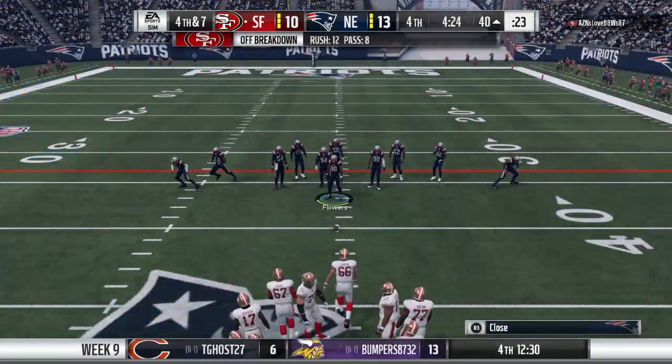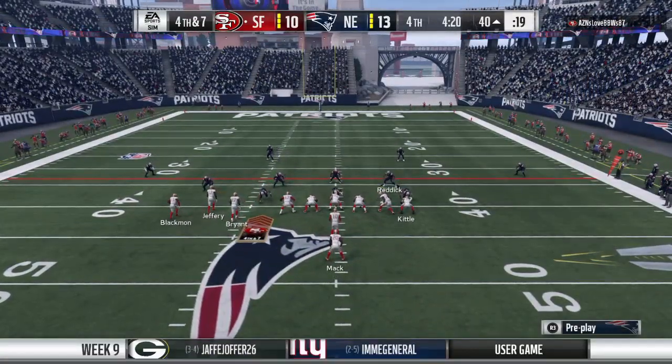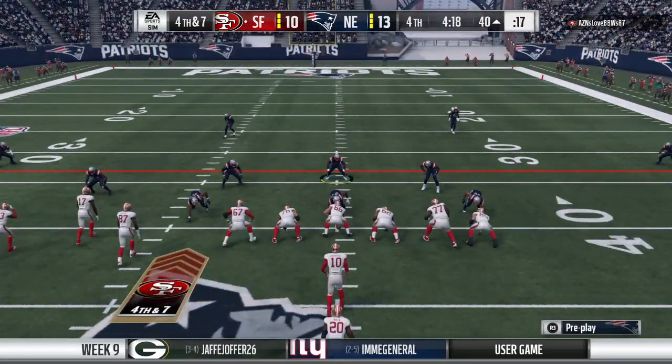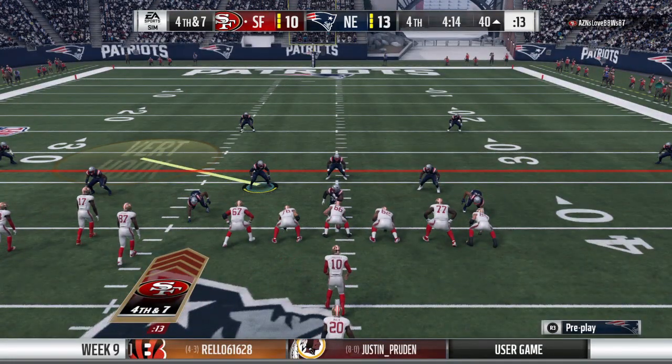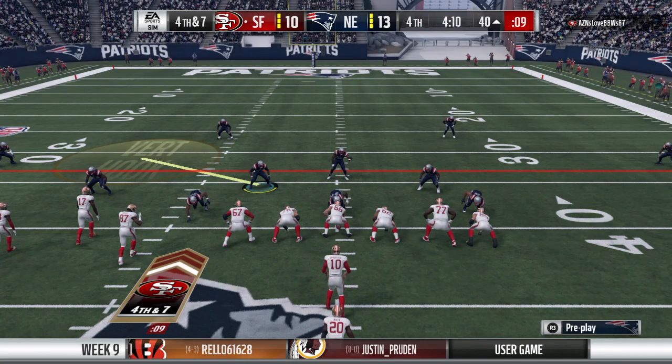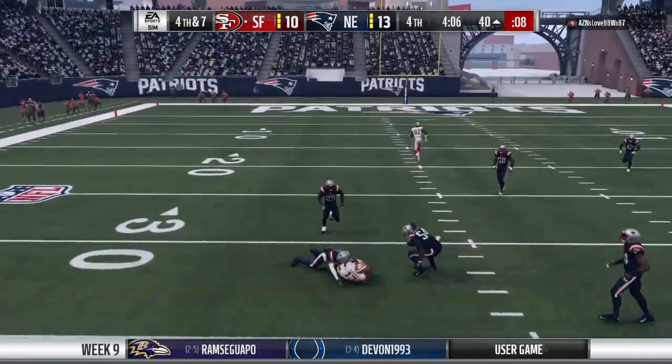One score down. Here we go. They're going to go for it here on 4th down. Detroit! Detroit! Now let's go! Green 39! Check. Patriots! All right, now, lucky 56.